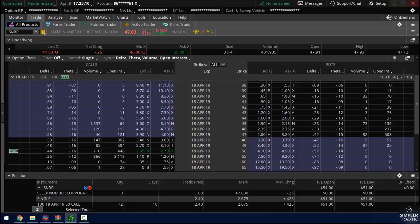But the reason why I got these Delta 40s is because typically in a situation like that where you're looking for a greater than expected move right near those highs, typically these are going to have the most explosion in price. So if you look at something like the Delta 70s, I'll try to get maybe 30, 40% on it. Something like this, I'll try to get 100%, 150%.